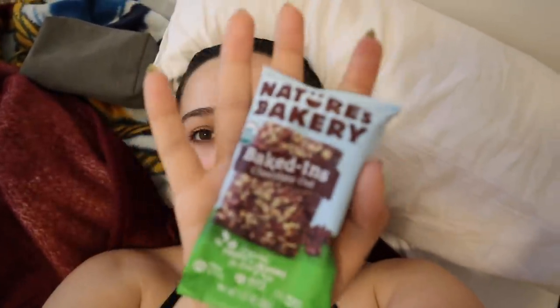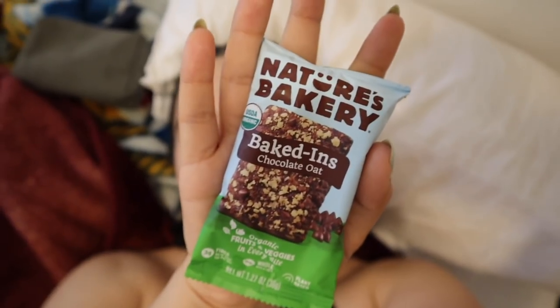I'm in bed, working, editing videos, blah, blah, blah, feeling snacky. So I grabbed this Nature's Bakery baked oat bar. We're gonna taste test it. It's very much an oat bar. It doesn't give me brownie vibes, even though it's chocolate flavored, and it's dropping oat pieces all over me in the bed.